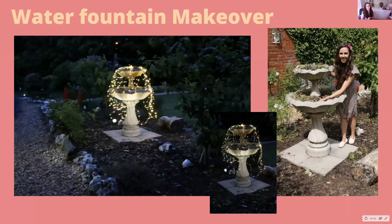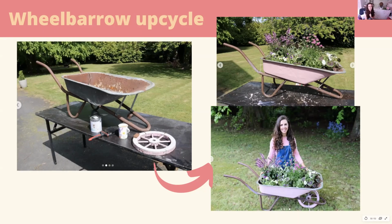What plants are in there, Aislinn? So basically they're just a mixture of geraniums and petunias. Petunias I really love. They're really easy to grow, little or no maintenance, and they like to hang over as well. And then, to be honest, I think I'll have to get the name.